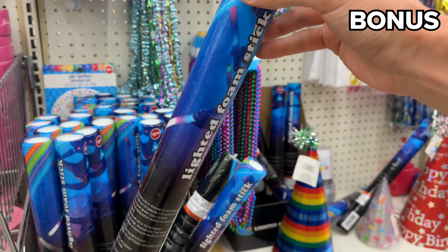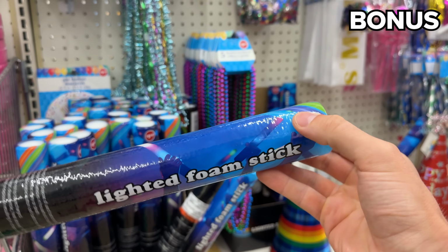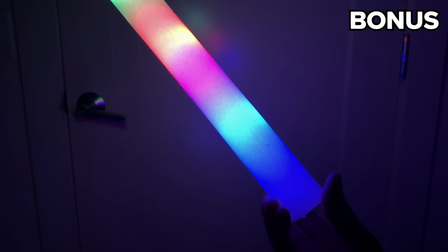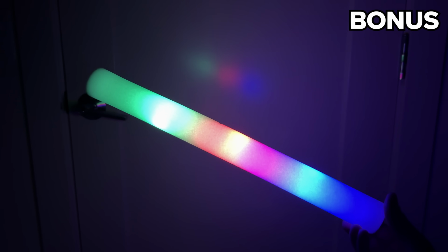Our bonus section begins with some illumination, starting with these lighted foam sticks that one could easily use for some type of rave inside their home. However, if you are lucky enough to have a pool, I think these might look awesome.